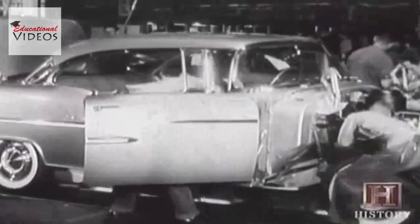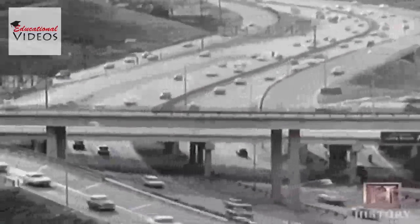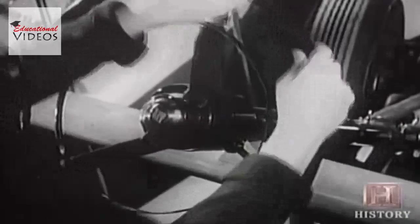The automobile industry slipped into high gear. Drivers were ready to go faster than ever before, and Detroit was happy to oblige them. Those engines were made out of cast iron. They were big and heavy, and they were almost exclusively in the front. They were over the steering wheels. So with all that weight, it became very difficult to turn those wheels.